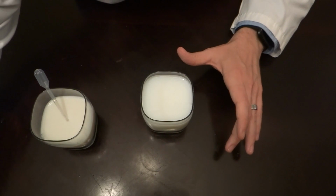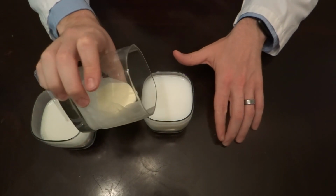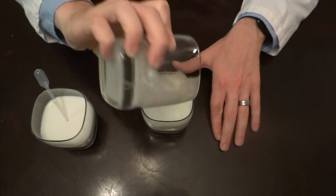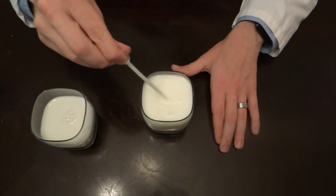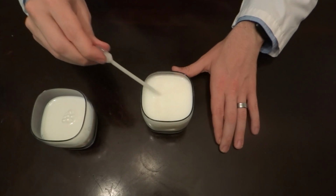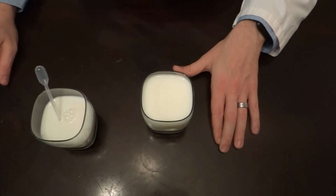Now what happens when I bring in some heavy cream and add that in on top? You can see now that the protein plus the fat, let's give it a little mix here, gives us that final amount of whiteness that we're trying to achieve, and that looks a lot like about 1% milk.